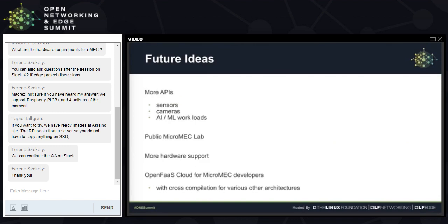Let's talk a few words about our future ideas for uMEC. We would like to implement more APIs for different sensors, cameras, and we would like to support AI/ML workloads. For a long time, we have been looking for a permanent home for a public uMEC lab, which could be used for collaborative development and validation purposes.